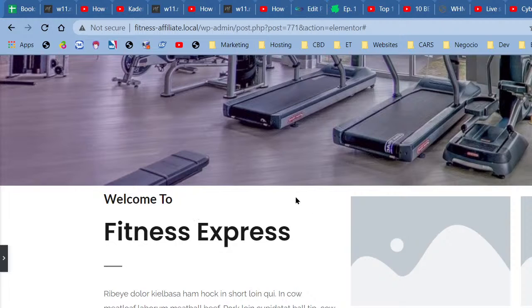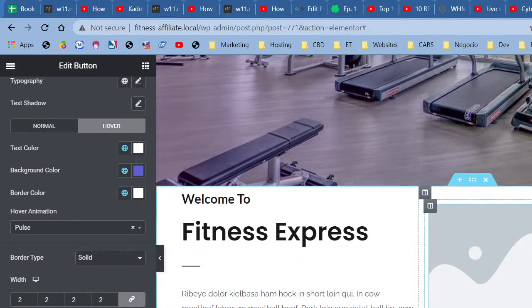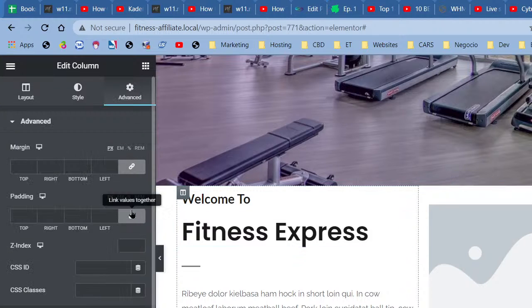Now this section looks horrible, absolutely horrible. So what we're going to do is we're going to do a bit of work on it. So welcome to Express Fitness. Now this is where we want to have 2 photos of Express Fitness. But before we get there, we're going to work on this section. So we're going to work on a bit of padding and a bit of margins.